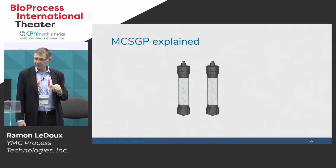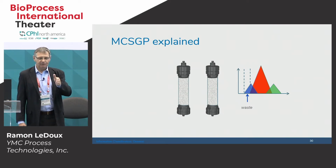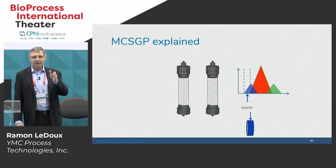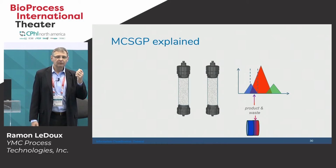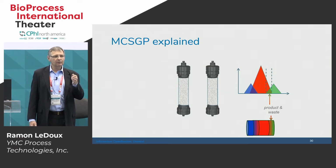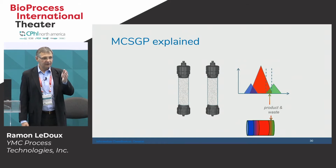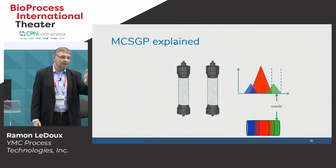So in MCSGP, now remember, this is totally different than the capture process. We have that waste material, then we have material that has our product of interest in it, the weakly absorbing material. We have our product, which meets our purity specification. We have strongly absorbing material that does not meet specification. It's on the backside of our peak of interest. And then we have pure waste that we would just get rid of in any process.